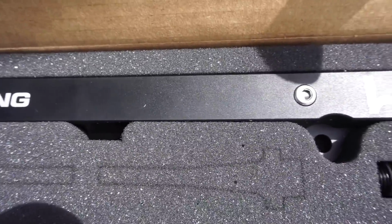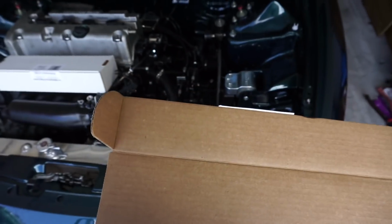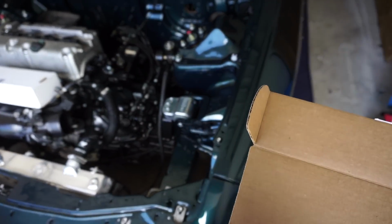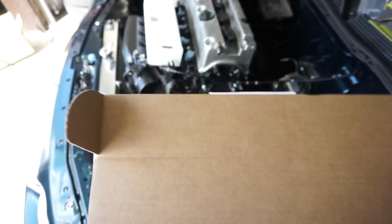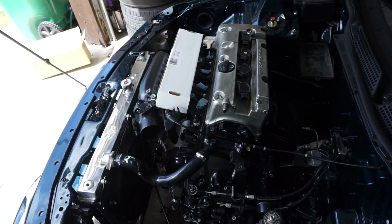Now that the fuel rail is here, I am down to only two things to get this bad boy moving. One being fuel injectors. I did partner up with FIC for fuel injectors, so they will be in here soon. Then from there, all I would need is that brake kit. And that's it. I'll be good to go.